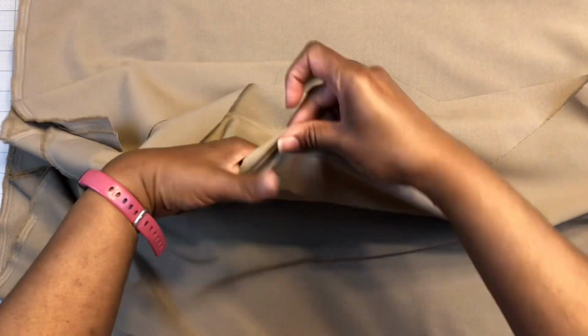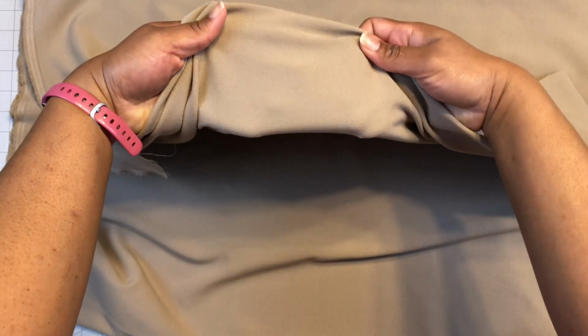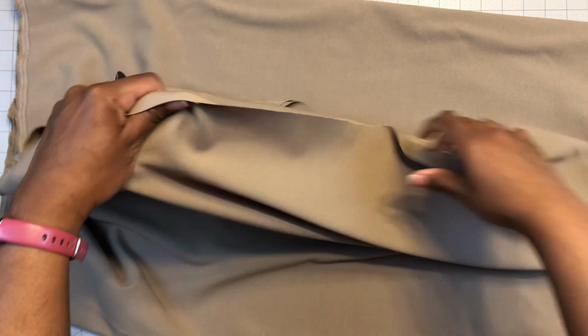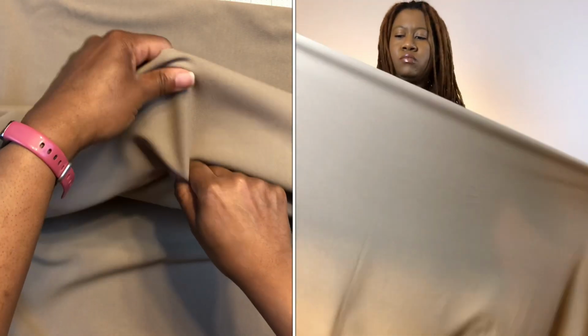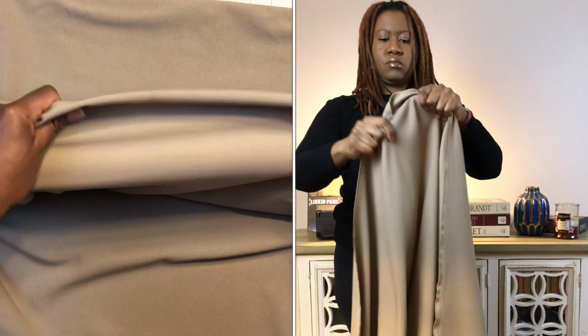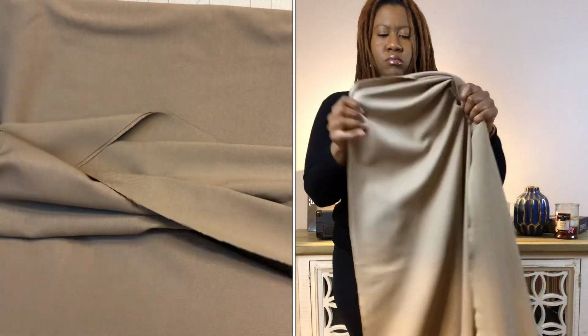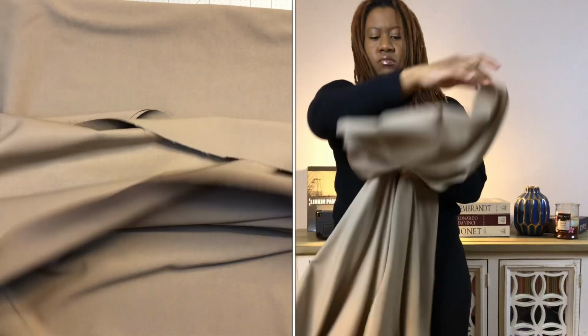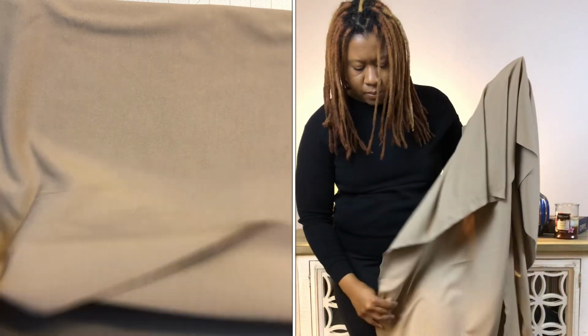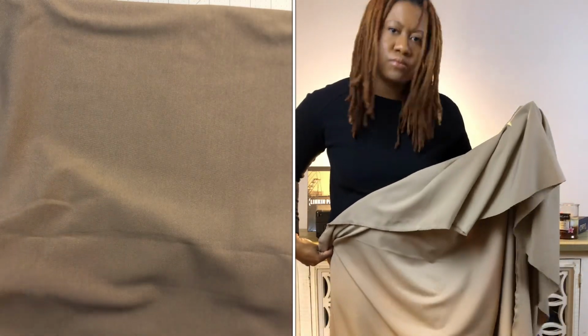The difference in these two patterns is that the Jacqueline trousers have an elasticated back waistband, whereas the Daphne trousers have that just straight classic back waistband. So it's going to come down to a matter of personal preference. I think the Jacqueline trousers would be more comfortable, but I'm on the fence with the two, so I might just flip a coin on this one.